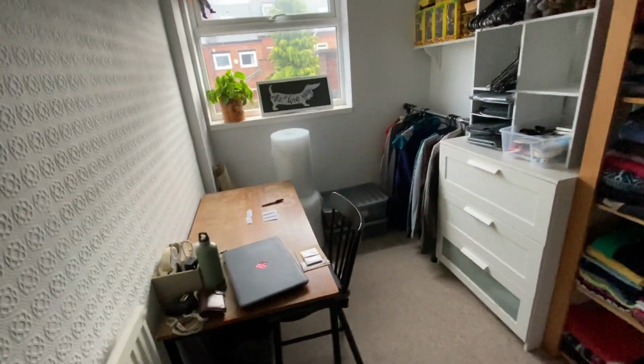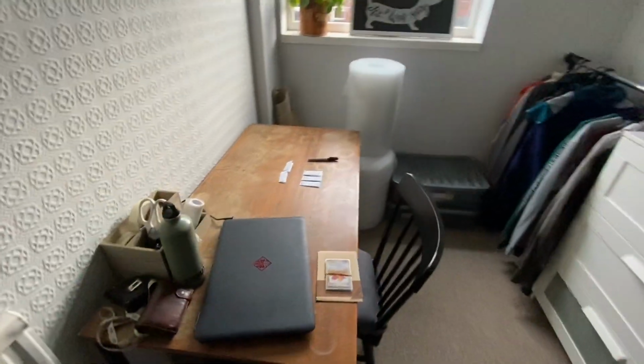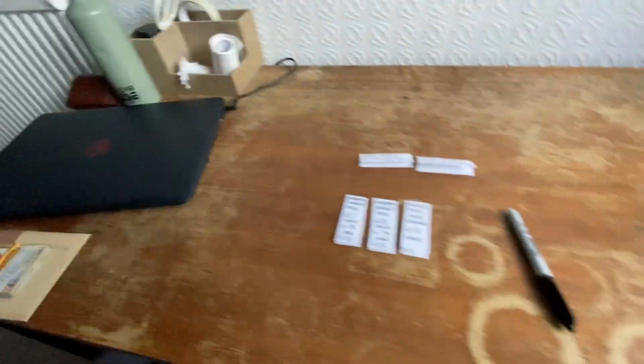It's a workable space. It's a little office. I've got my desk here. This is where I'm going to take all the photos. So just against this wall here, this was in the garage and it's looking a little bit crusty, but you know, it'll do for now. I'm going to paint it at some point when I've got a bit more time.